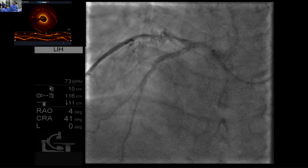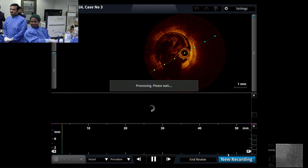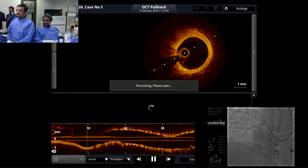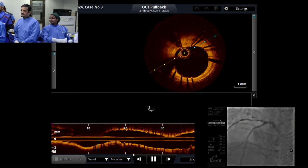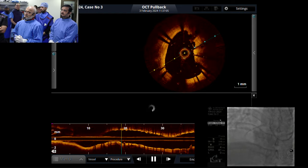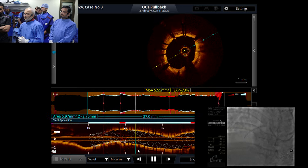Beautiful. You have wire position. You've got imaging, and then you can make up your mind. Otherwise, I think you just make it more complicated. It's an excellent image. In this case, if there's just one OM and the LAD is the most important, Samir, and the disease here, in the ostium, I want to ask a question.